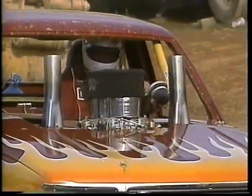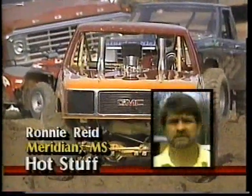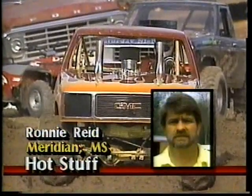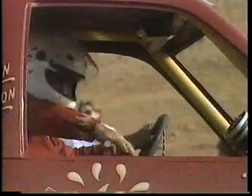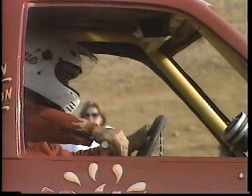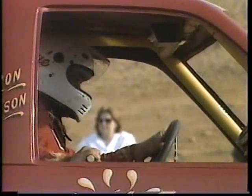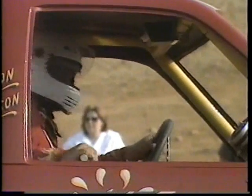A never say die attitude in motorsports. Once again, Ronnie Reed out of Meridian, Mississippi. All right, now, Gary, we've seen a Toyota powered by Chevrolet. We've seen an S10 Chevrolet with the big block setup. Now we got a GMC coming out. He runs another big block setup with the NOS nitrous oxide system. So let's see what's going to happen.